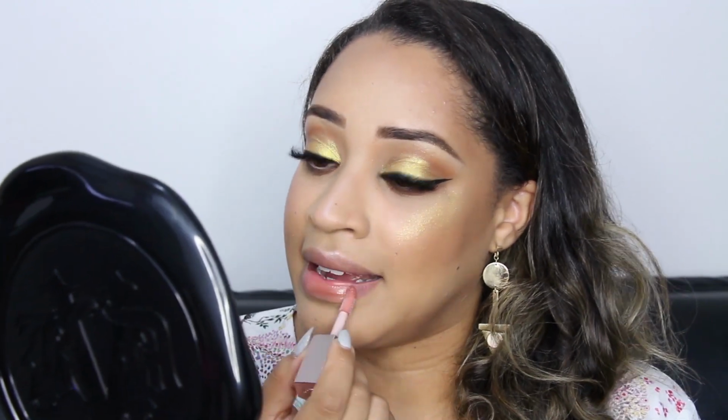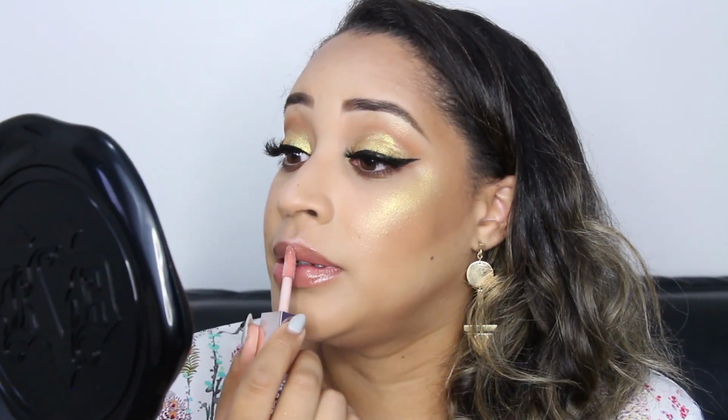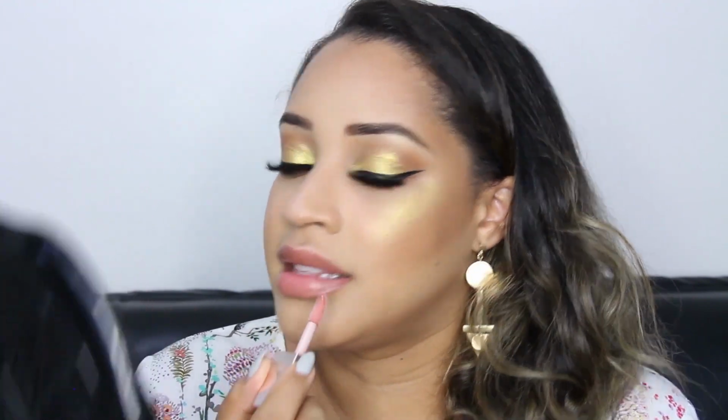And the large doe foot applicator, because I have very full lips and I'm somebody that has to triple, quadruple dip to cover my whole entire mouth. That sounds gross, but that's what I have to do. And look, that was just one. I just pulled it out once, and look, it was enough to cover my top and bottom lip.